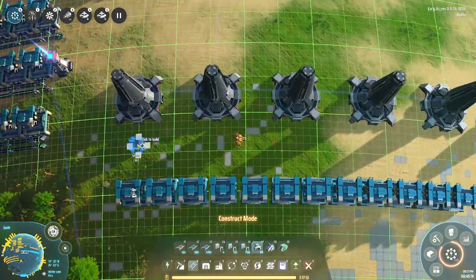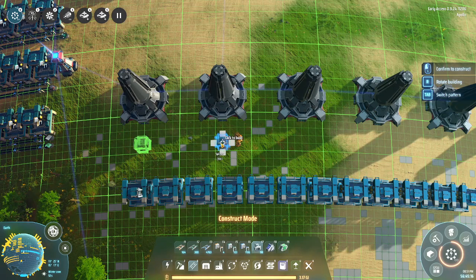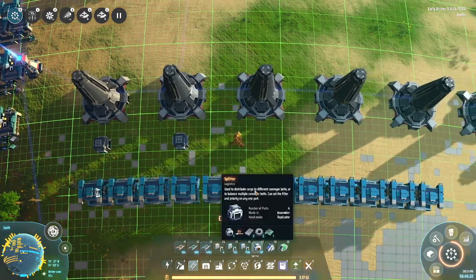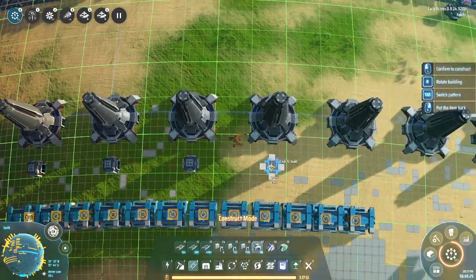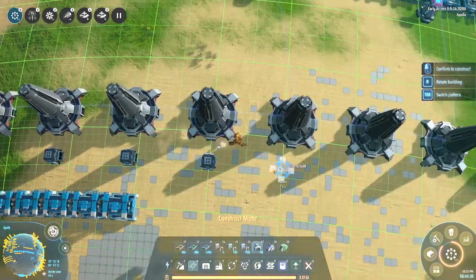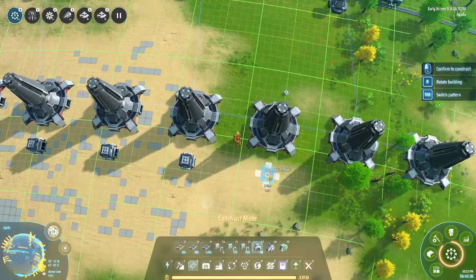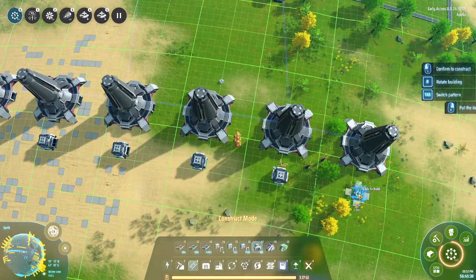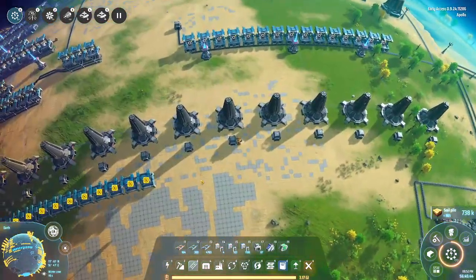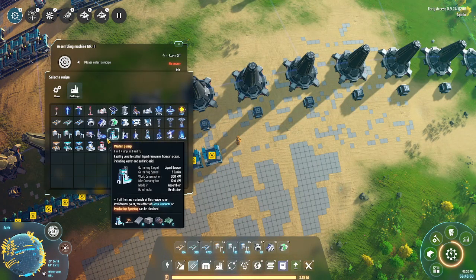And then to get these bloody batteries in, we want to do this. Can we determine? Yeah, it's straight in and out, so I'm going to need splitters. Alright. Just gonna go make a battery.